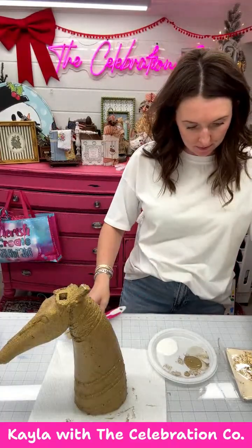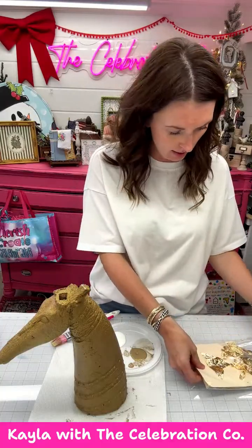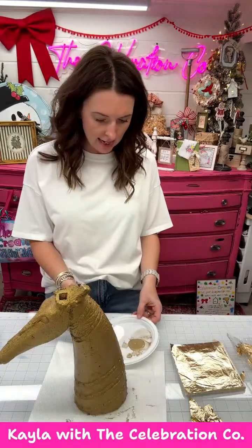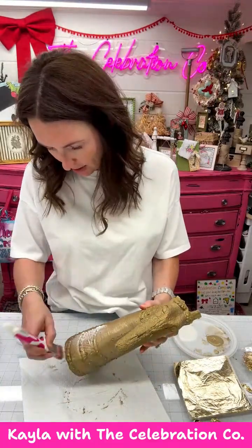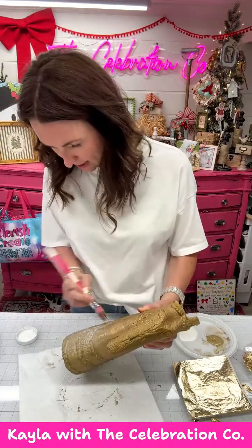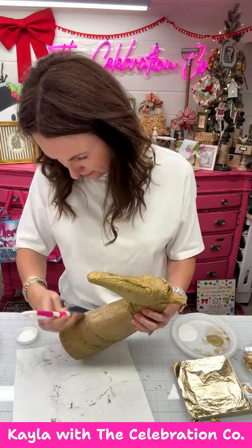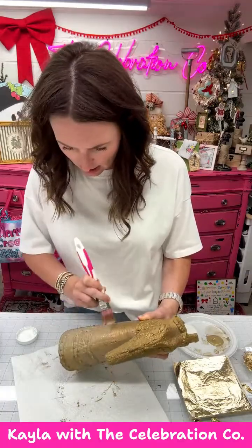All right, so I'm going to grab my gold leaves. This is from Amazon. I've got some pieces here. All right, so I'm just going to take some decoupage glue. I'm not going to do a ton of decoupage glue. And I'm just going to start applying it. Just going to put it on evenly and thinly. So I don't want a bunch of big gloopy areas of glue.